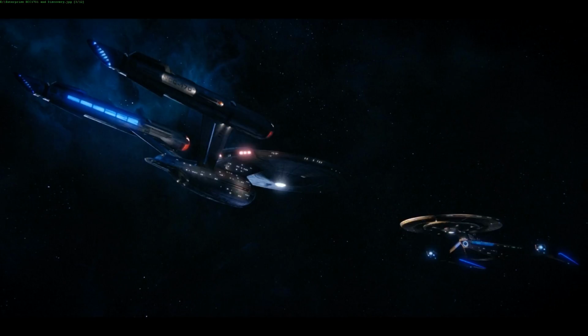But from this perspective, it seems that if the Enterprise is 289 meters tall, then the Discovery, judging only by eye and by gut feeling, is not that much bigger than the Enterprise. I even dare to say that the saucer section is smaller than the Enterprise as well, but that its overall length is bigger.